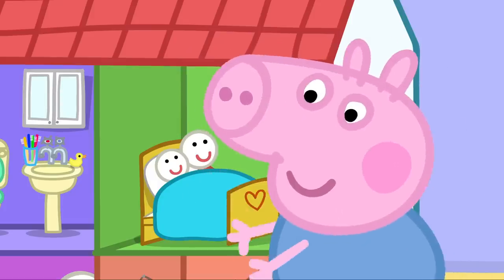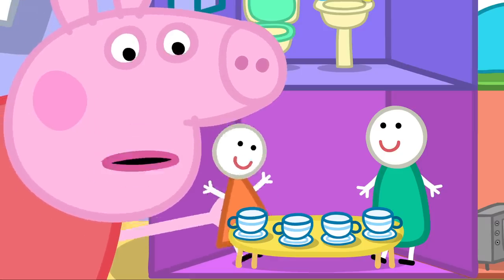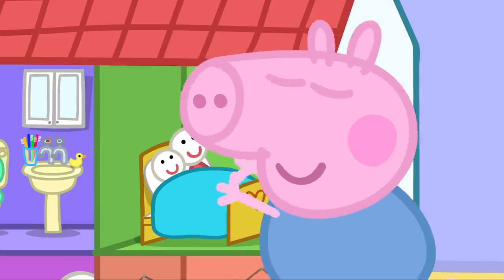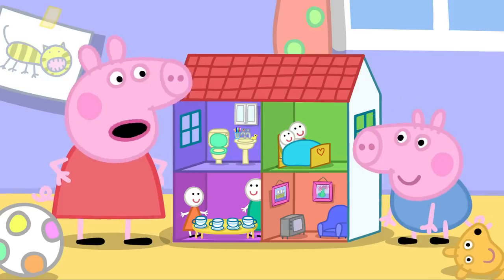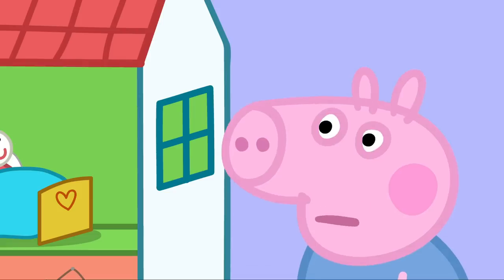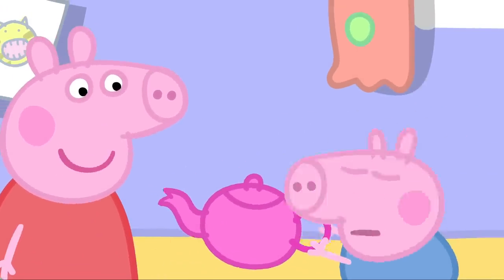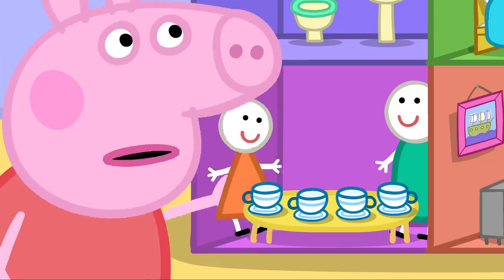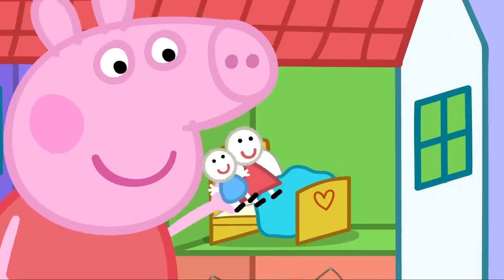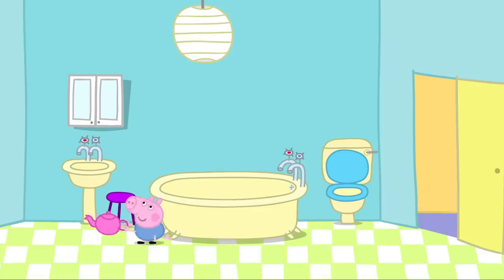George likes putting the dolls to bed. Children, come downstairs right now, or you won't get any cake. George isn't listening. He's too busy putting the dolls to bed. George, if you want to play with my doll's house, you have to help with the tea party. Here, George. You can fill the teapot with water. Children, come downstairs right now. Mummy, we're coming. George is going to fill the teapot with water.